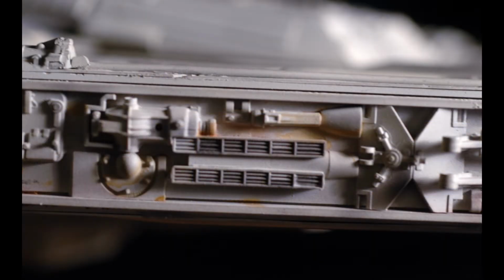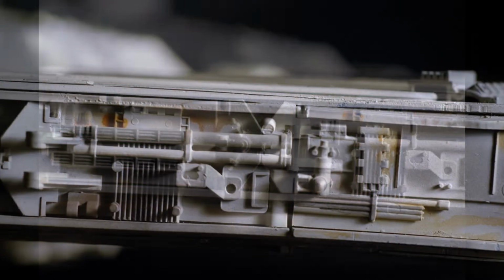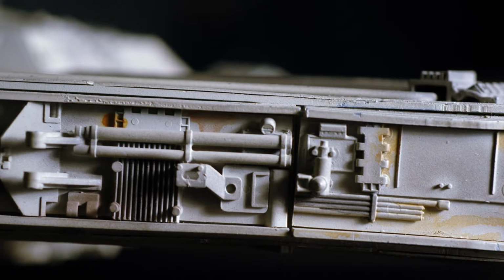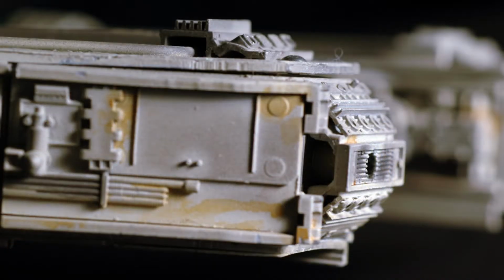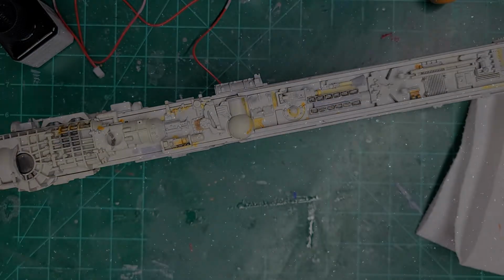I'm going to let this dry, and then I'm going to come back with another clear coat. Hopefully it doesn't subdue it down too terribly much. If it does, I don't know what we'll do. We'll figure it out, I guess. But let's see what that looks like after the clear coat dries off. All right, see you guys when we get that done.